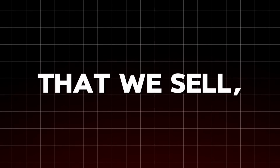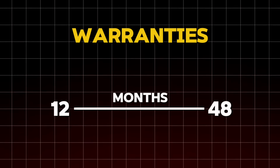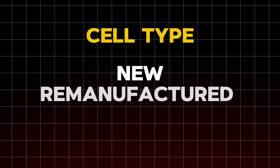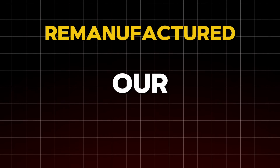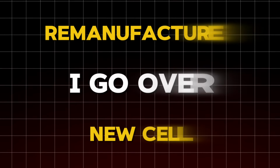For the batteries that we sell, we have 3 different options for each battery, with the variants being warranties that range from 12 all the way to 48 months, and cell type, which varies from new and remanufactured. Today, I'm just going to be going over some of our most popular options and showing our most affordable remanufactured option and our most popular new cell option for each of the batteries I go over.